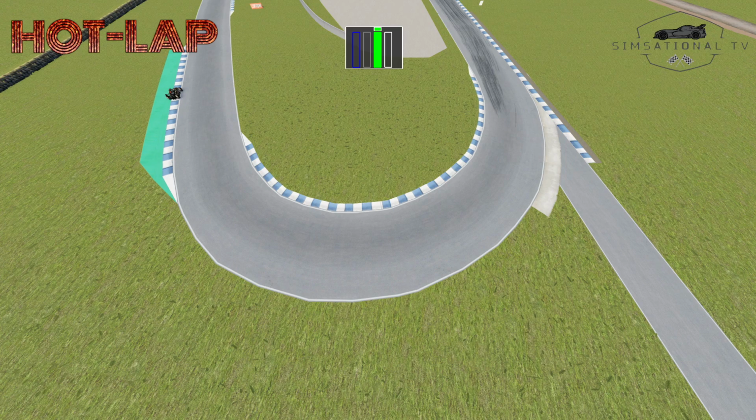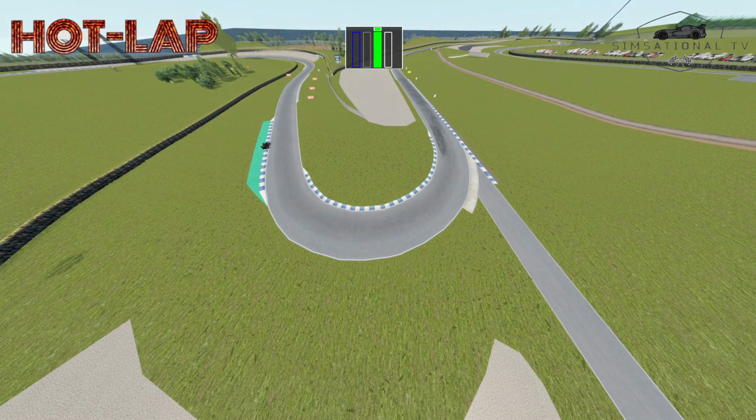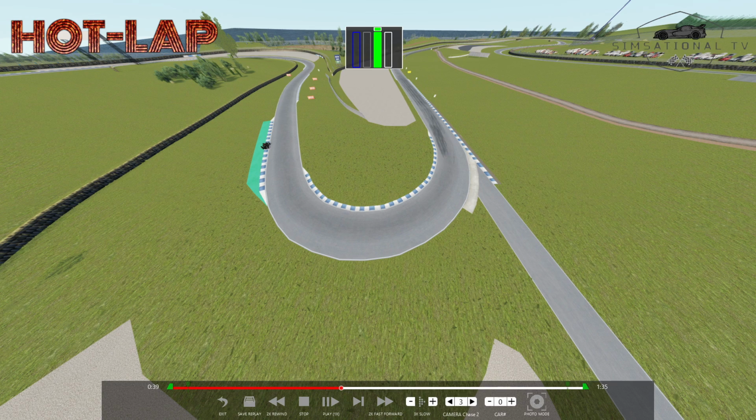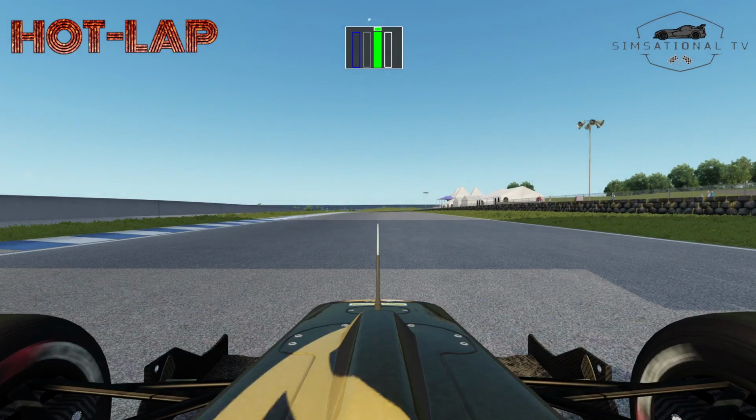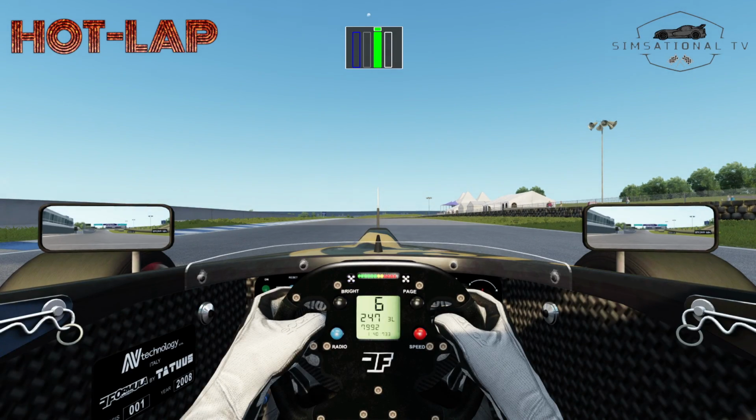Who doesn't want that? Everyone wants that. So a very, very important corner to get right as well. You can gain 3 or 4 tenths there by the time you get around to the end of your lap if you put it all together. But let's go for a full steam ahead on board.